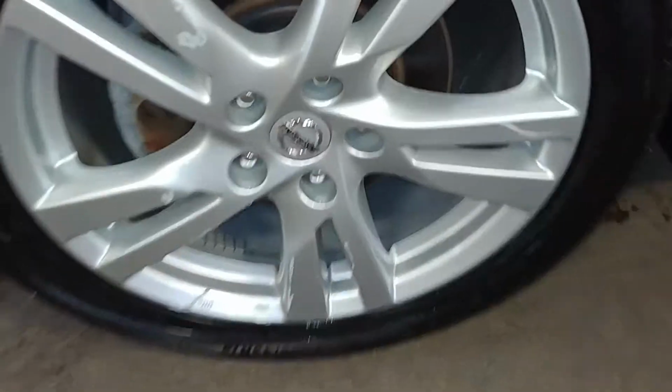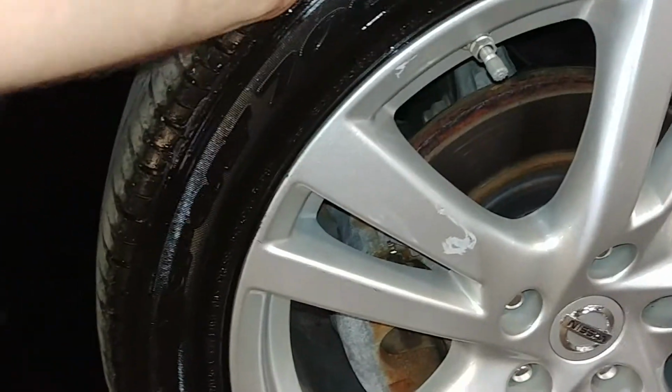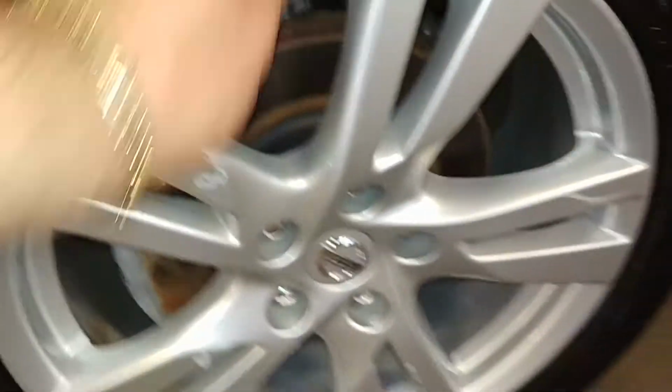Your front bumper looks great. Your hood looks fantastic. Your front fender looks good. Here's your front driver's rim. Does have some curbing here. Other than that, looks pretty good. Check out your tire tread. I want to call it 10 or more.